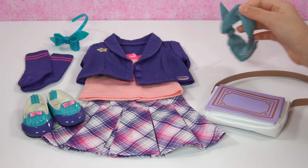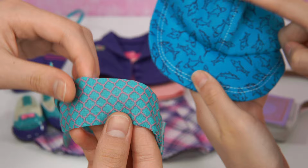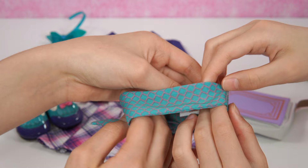Ooh, how about this? It's a scarf. Ah, I know why I caught your eye. Because you thought these look like shark scales. Look closely. Shark scales. I'm not really sure we can say shark scales, but these look like mermaid or shark scales. They also feel a little thin and very fun. Ooh. Wait, how do you put it on? On the neck? Yeah. We have Velcro.